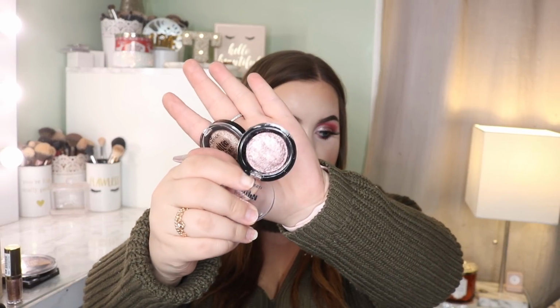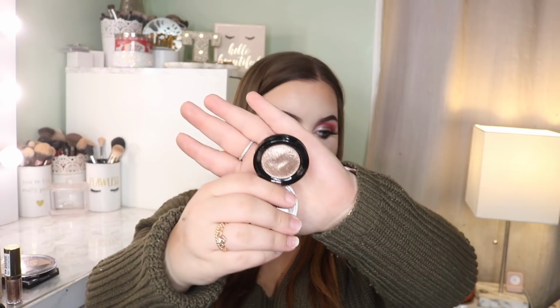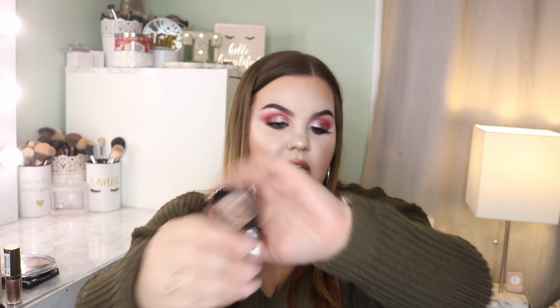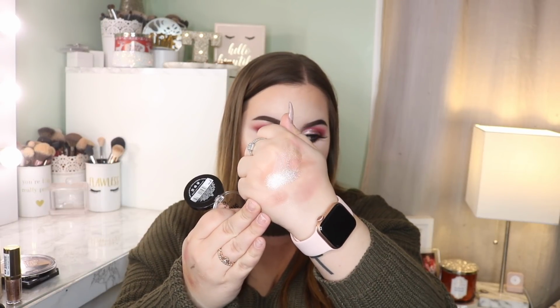I also bought a couple things from Essence. I bought 2 of their Melted Chrome eyeshadows. So I have this one in the shade Zinc About You. I'm actually wearing this on my eyes today. This one is in the shade Ironic. These are so beautiful. I'll swatch this one for you. They are so intense and metallic. I think these were only like $5 or $6 as well. Look at that. That's so good. And they wear really, really well, and they look so good on the eyes. Like I said, I am wearing this one on my eyes today.